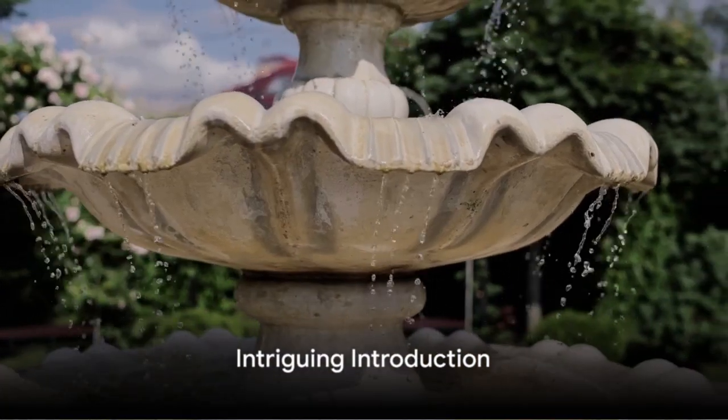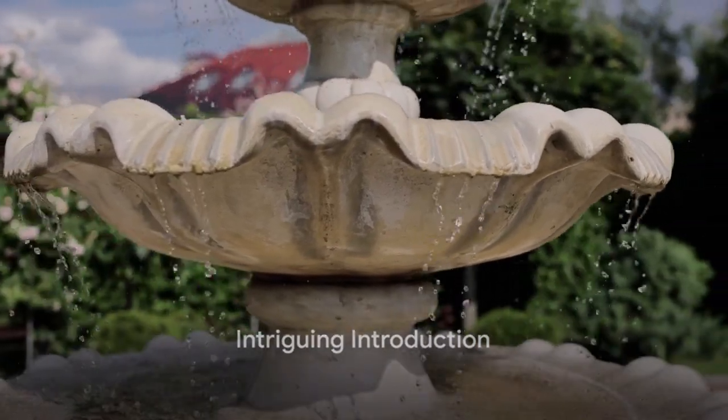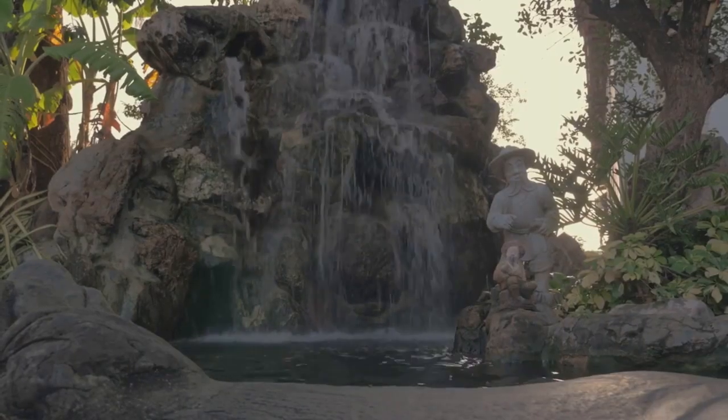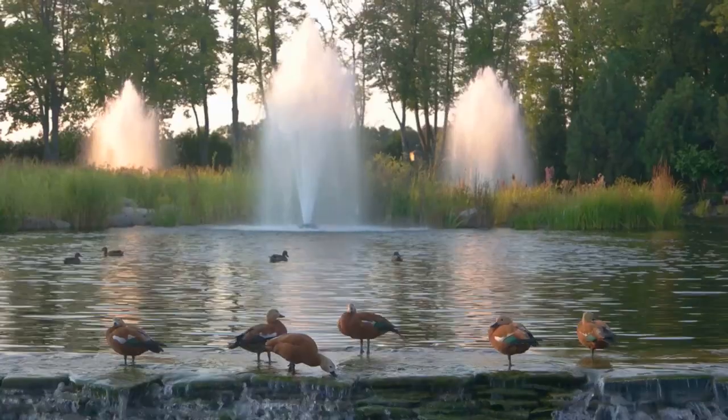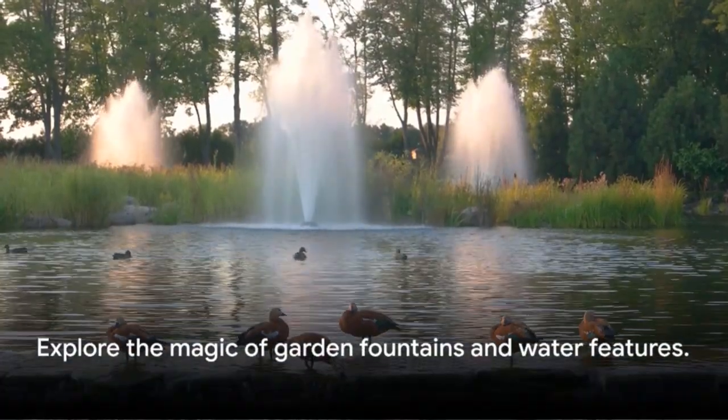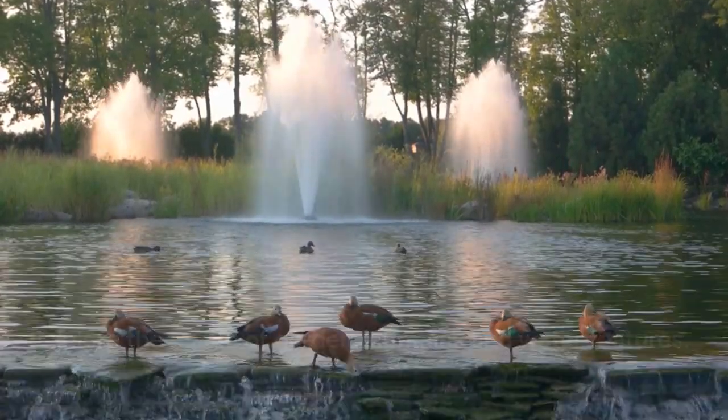Ever wondered how the addition of a garden fountain or water feature can transform your outdoor space? Picture the tranquility and beauty these features can bring. Imagine the birds chirping, the water flowing. Stay tuned to explore the wonderful world of garden fountains and water features.